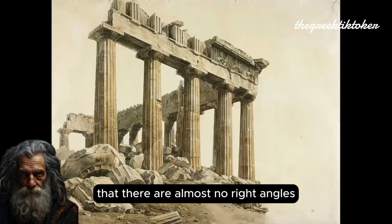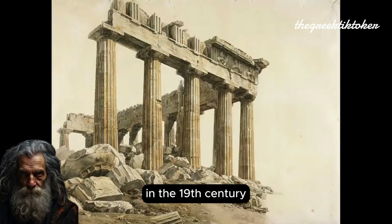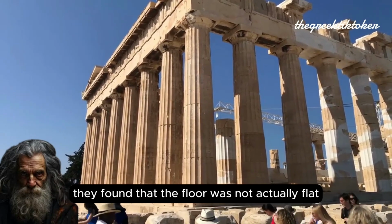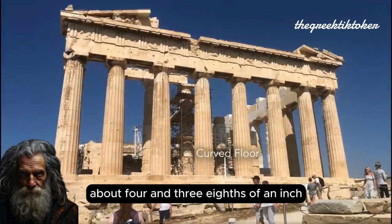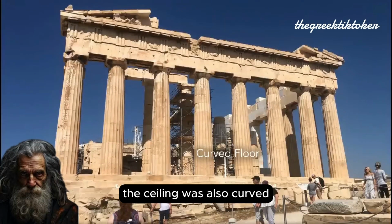Researchers would come to discover that there are almost no right angles and no straight lines on the building at all. In the 19th century, when the Parthenon was being cleaned, something was discovered that caused some debate. They found that the floor was not actually flat. It curved so that on the long sides, the center rises about 4 3/8 of an inch, and on the short sides, it rises about 2 3/8 of an inch. The ceiling was also curved.